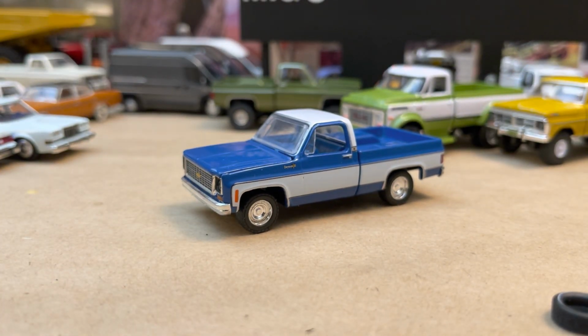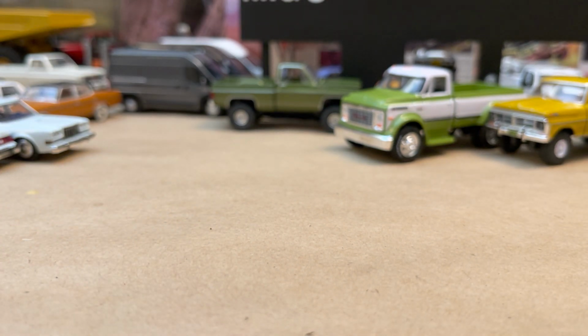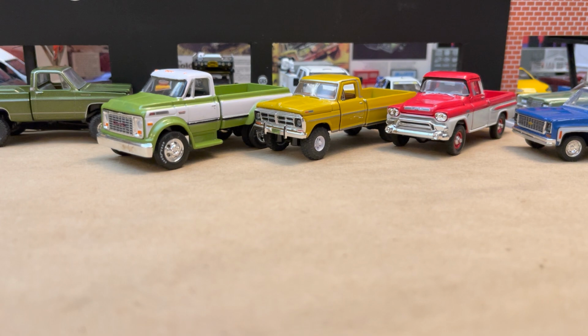Alright, so we're going to look at, after all these trucks, something different to the collection. I took a chance on this only because it was on sale. Usually not going to drop $50 to $70 on a 1/64 scale car, and this is what these resin cars go for. So we're going to look at a Neo. It's like a Chinese company, I think, or maybe a European.